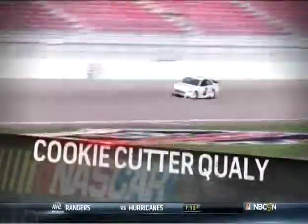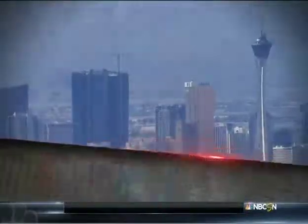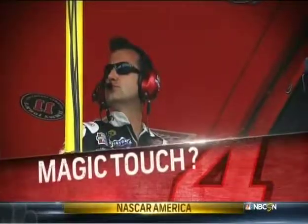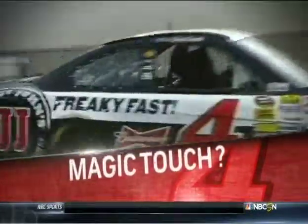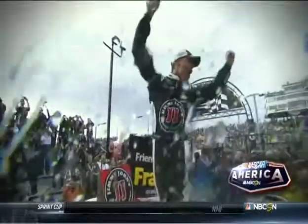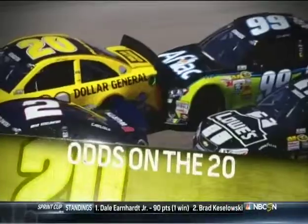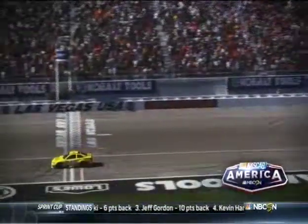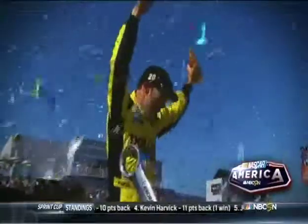Speeds are up at Vegas as the new qualifying format goes into its second race. Can Childers make it 2 in a row with Harvick? Awesome freaking job, guys. Matt Kenseth already has 3 wins at Vegas. Can he hit another? Yes! Thank you, Lord. Thank you for putting me here.